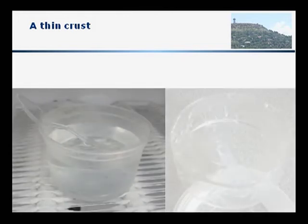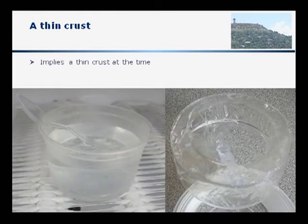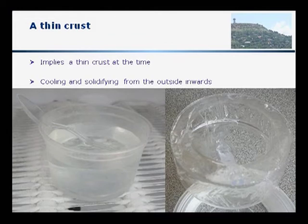In considering this, it's important to recognize that when molten or liquid material freezes or solidifies, it does so from the outside in. And therefore, it's reasonable to postulate that at the point in history when this happened, the Earth had a much thinner crust than it has today. This is demonstrated by the example here of a body of water in a plastic vessel, frozen in a refrigerator and then removed while it was freezing so that you can see the thin skin that formed. And the longer you leave it in the freezer, the thicker that shell will become. And that's very much what's happening with the crust of the earth from day to day.